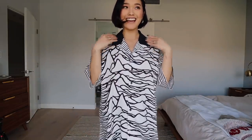So this is by the street style brand Pleasures. I'm not sure if they did a collaboration with Joy Division or they just used the cover art. But I love this because y'all know I'm a huge fan of Joy Division and Unknown Pleasures, and this is their album cover. They just kind of blew it up and made it into a nice bowling shirt.